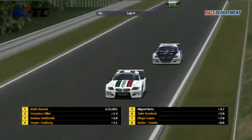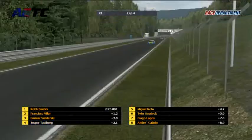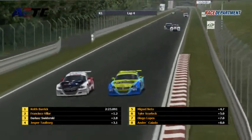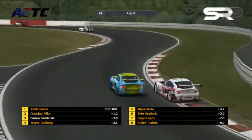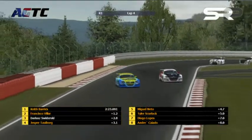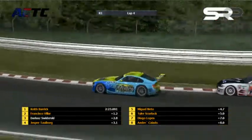As out of the pits comes Daniel Wood. I presume that's Daniel Wood leaving the pits, Danny? Yeah, Daniel Wood has just left. As down the inside comes Jesper Torborg on Swiderski. Will he make the move stick? But Swiderski to go around the outside. He can do that. Atlacoom's done a great defence of his position there from Darius.